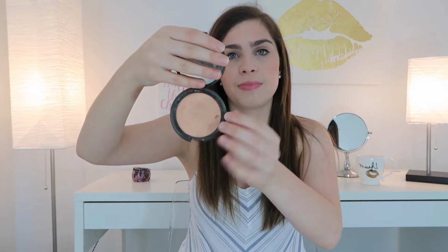So this is actually the collaboration that BECCA did with Jaclyn Hill a few years ago. And I've actually had this product since then, but the pan size is just huge on this one, all of them. So it's so hard to justify getting a new one when I'm not even close to hitting pan. Look at this, it's so beautiful. It comes with a mirror, which I think is a really big plus, but for the price you're paying, you probably should get a mirror.